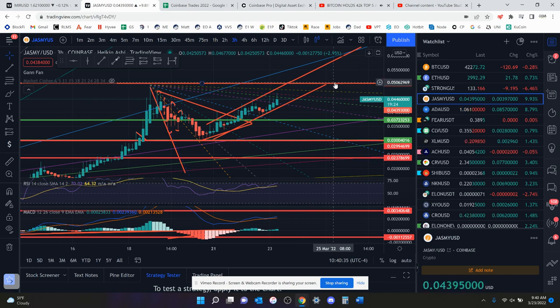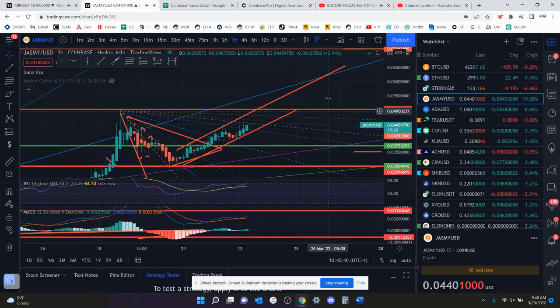My next target is 5 cents on JASMY. If you break that, 6 cents is the next target. If you break that, 6.5 was the next target, and I got that from the wedge, the rising wedge to the upside, I should say. And 6.5 is the ultimate target. That's a long ways away, but I think 6.5 would be a good target.